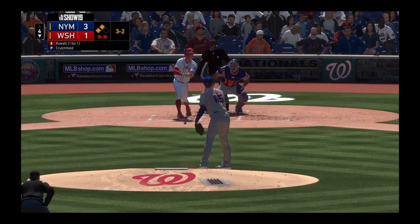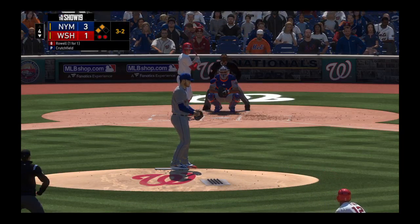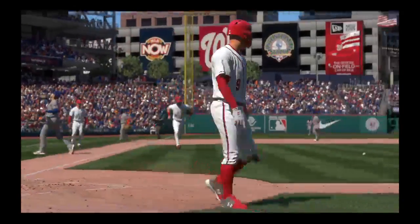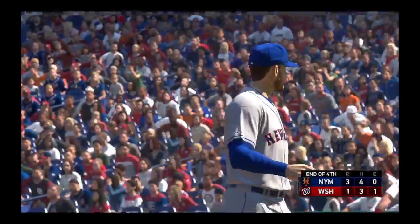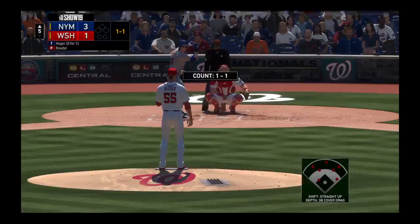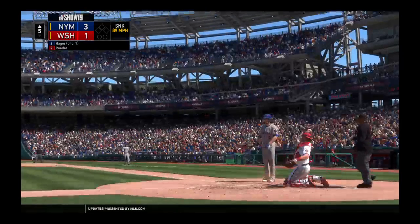Into the box, Wade Rowe fouled off. Set the 3-2, and the inning goes away in unceremonious fashion on a swing and a miss at a ball way outside the strike zone. Nats leave a pair, and it remains a 3-1 ball game. Stepping in, Scotty Hager. And he looks at one in there, 1-2.